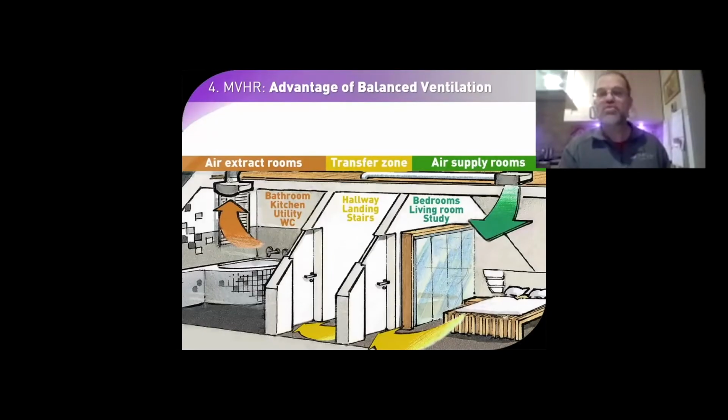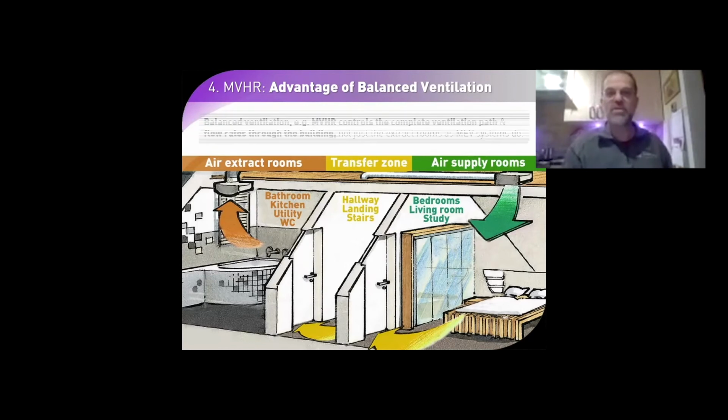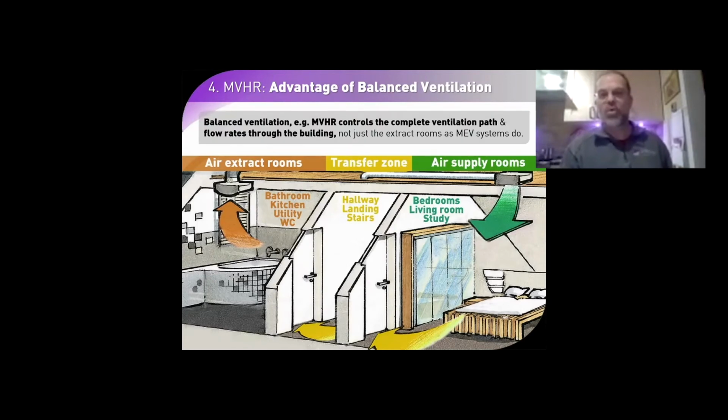The only system that really provides a clear, defined ventilation path are balanced ventilation systems like MVHR. They don't only extract from wet rooms, but they also supply into habitable rooms. And so the air basically moves from your supply into habitable rooms, bedrooms, living rooms, studies, moves through the hallways into your extract rooms, and basically serves 3 zones in properties.